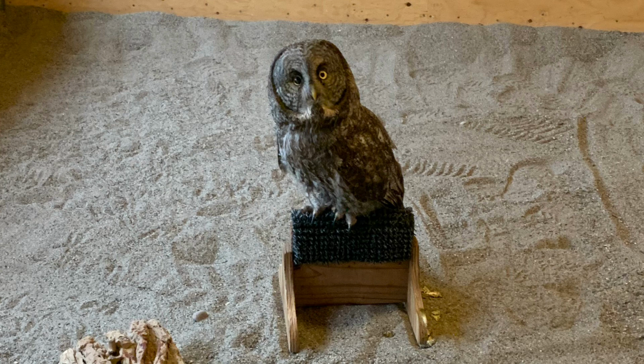Last but not least is our adult female great gray owl. This is Great Gray 8.4, and this bird was hit by a car in Moran, Wyoming. Her coracoid fracture has healed rather poorly, and so right now we're consulting with an orthopedic specialist on how to proceed. We hope that with enough physical therapy, this bird will still be releasable.